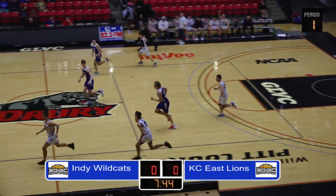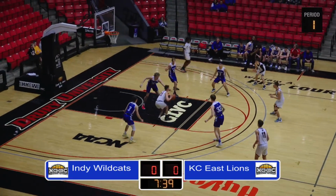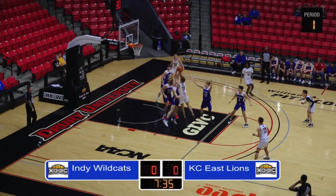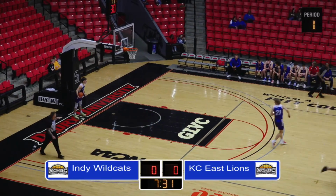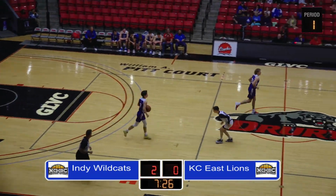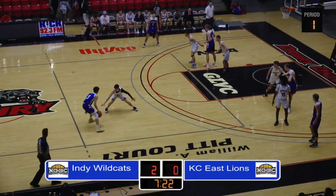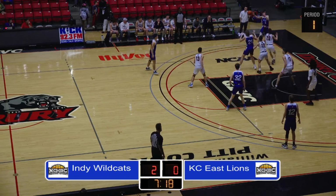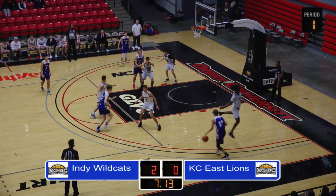Turnover there by Isaiah Cope. Isaiah tried out for the dunk contest, and I think he made it through, and he'll be on it on Friday. And right there, that is Ty Cease, the All-American and MVP for the Indy Wildcats, getting the first 2 points of the game. I'm CJ Pomeroy, and I'm joined by Nick Fairley and Cody Hirons for tonight's varsity action. This is going to be a great game and a great environment here at Drury University.